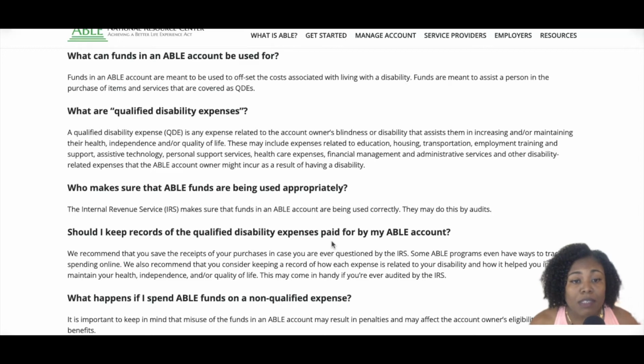Should I keep records of qualified disability expenses paid for by my ABLE account? Yes, you should keep the receipts, because the IRS can come knocking on your door at any time and ask to see the receipts. They track your spending online.